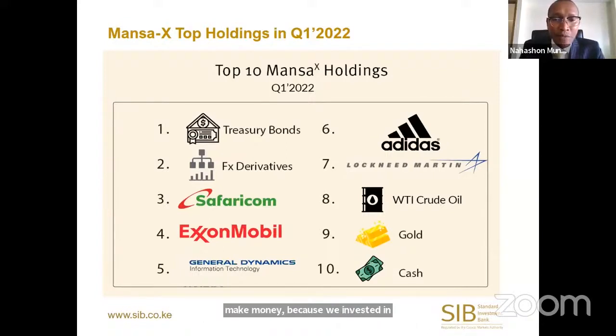We were also invested in General Dynamics. That's a defense company. For obvious reasons, a lot of governments around the world are now increasing their defense spending, especially in continental Europe. Of course, this is driving up the share prices of companies that are in the military business.